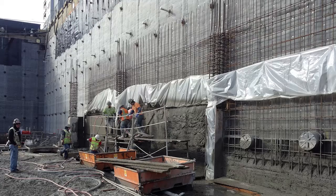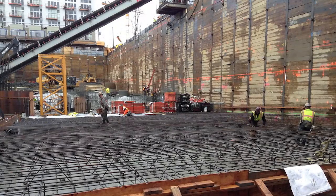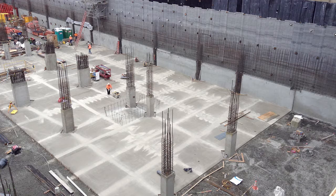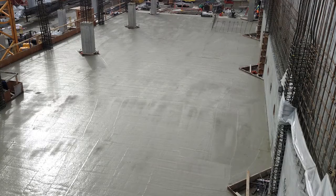The above grade levels are concrete and steel, but the 4 levels of below grade parking feature concrete core walls and post-tension concrete slabs. To achieve LEED points for the parking, 100% of the parking needed to be below grade. But there was a problem. Geotech engineers discovered fluctuating groundwater elevations at depths of 18 to 20 feet. They recommended a high water table design, starting at only 22 feet below grade.